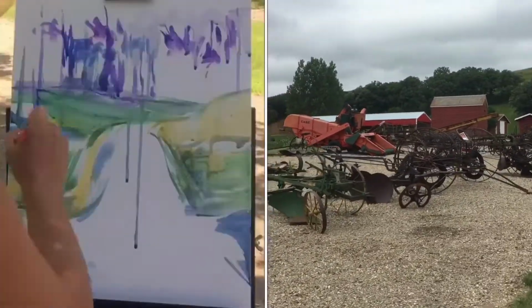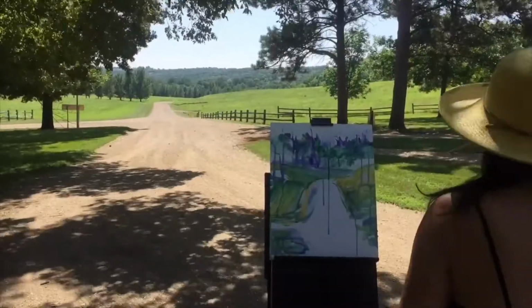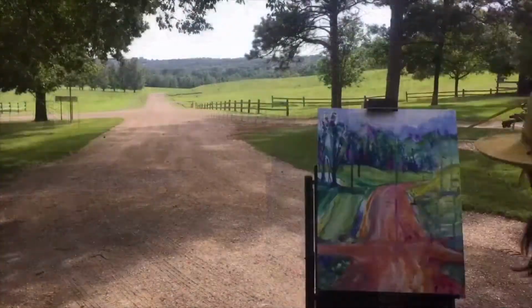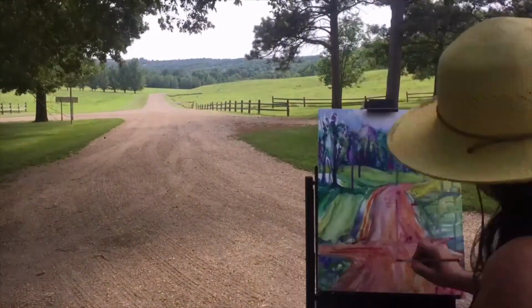Working with this easel is kind of new for me. Usually when I'm doing a watercolor painting, I like to leave my paintings lying flat. So this proved to be a bit of a challenge, but once I started adding gouache to the painting, it made it more like an oil painting, and it was a little bit easier to control the medium that way.